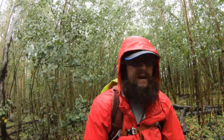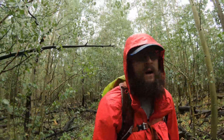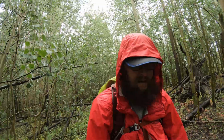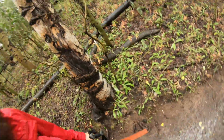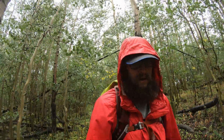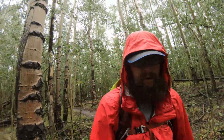I haven't filmed much and we're almost about 5 miles in. It's been awful. Just raining, super heavy trail, straight mud. We're pushing to mile 5. We're hoping to camp there.